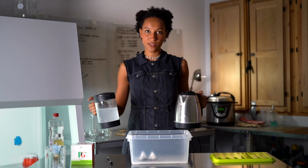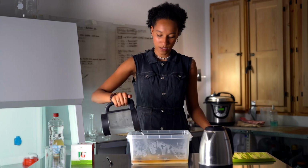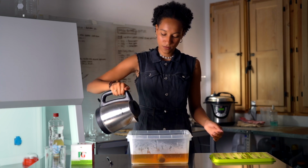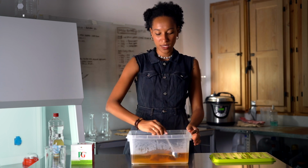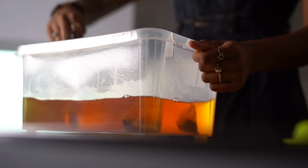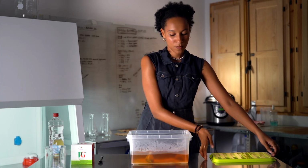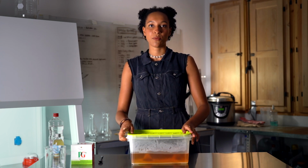Now that I have my 2 liters of boiling water, I will add them to the bucket. So essentially, it's just like making tea and adding vinegar to it. So now I'm going to mix it so that the sugar gets diluted inside the water. And then I will set it aside until it cools down to room temperature.